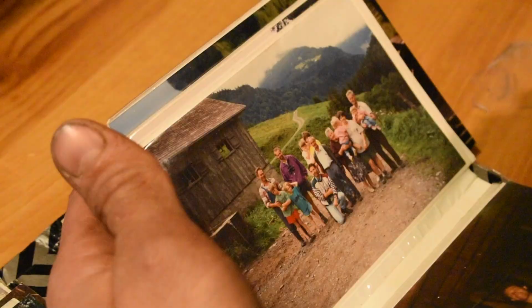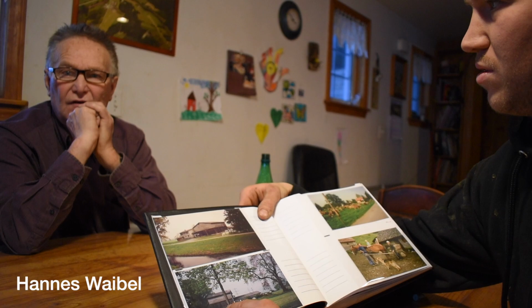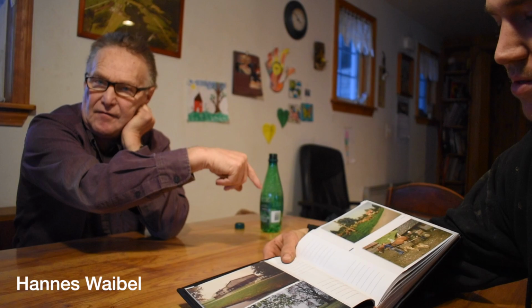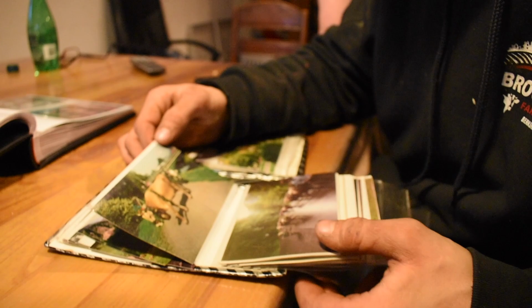A lot of work. A lot of it. Yeah, this is the road to here. And at 5:30 in the morning, the milk truck came and picked up the milk. The 8 hours walking with the cows from the mountains to the valley. You had to come down to make the hay, and all that, and go up at night to milk the cows again.